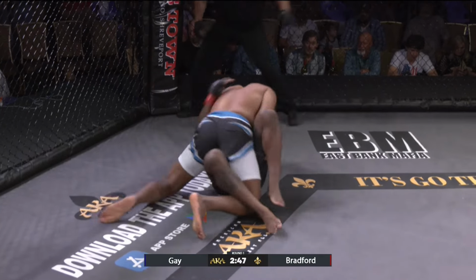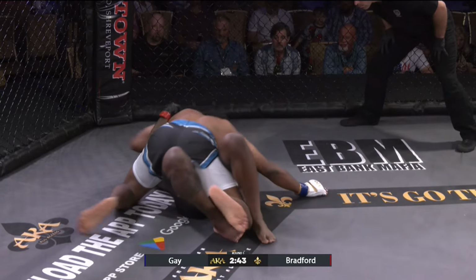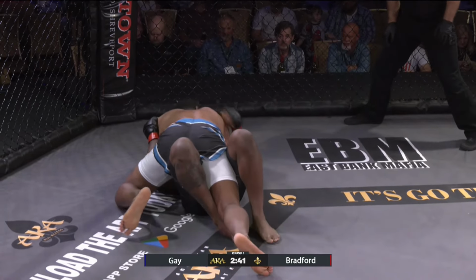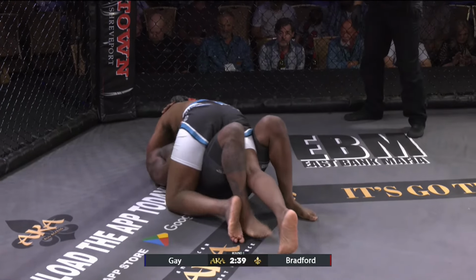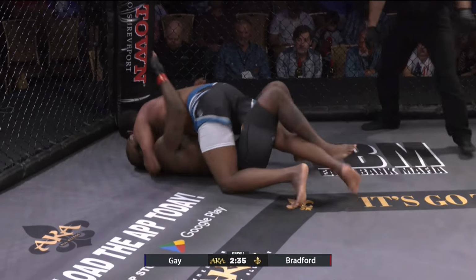Ooh, big elbow strikes landed for Gay. It's a good moment for Nicholas Gay. He's got to feel a little confidence here about halfway in the round. See if he can get this leg out.